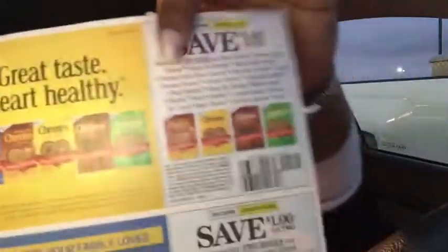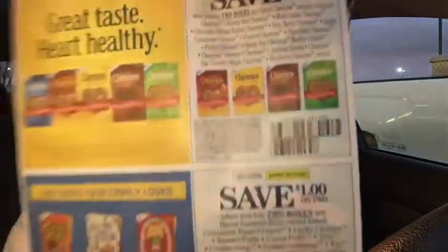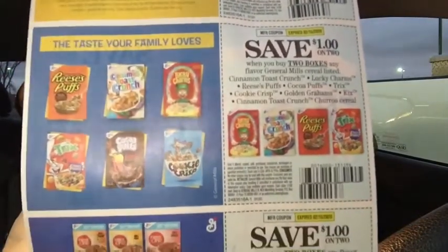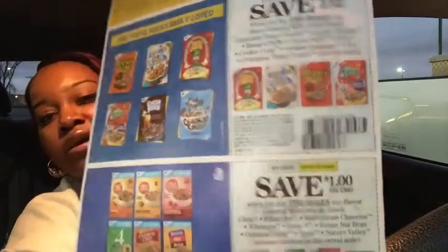And then on the back here are the cereal coupons. So this is the one for the Cheerios. When I haul the Cheerios, that's the coupon that I use. When I haul the Reese's Puffs and the Cinnamon Toast Crunch, this is the coupon that I use right there. And then I usually don't get the Chex or the Wheaties. I usually don't get none of those.